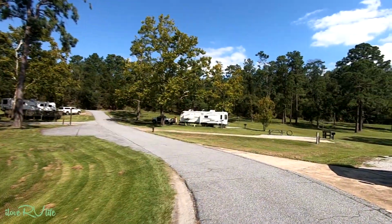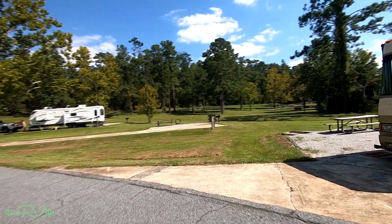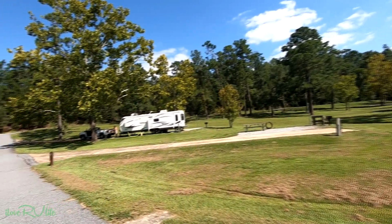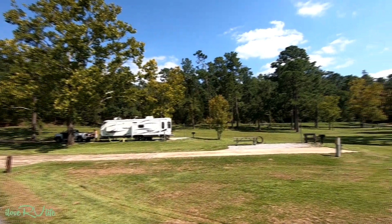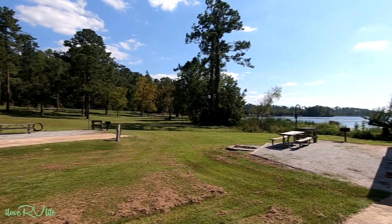Now, and this is interesting too. Look at this. Would you look at this? Here's 33 with no camper in it, and then the Outback here at 34. And look at the green space, volleyball pits, horseshoe pits.